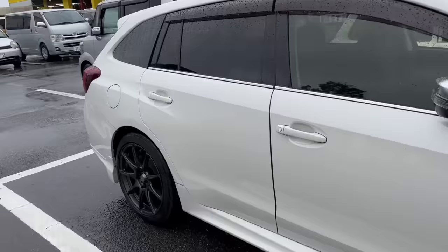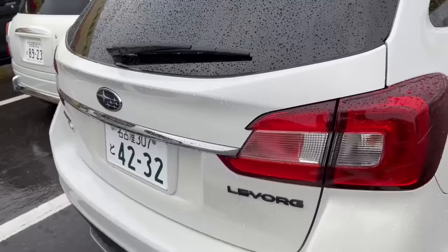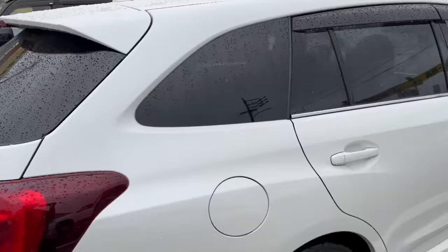Check out what car this is. This is a Levorg. There's also an STI model as well. It's literally an STI or WRX wagon.